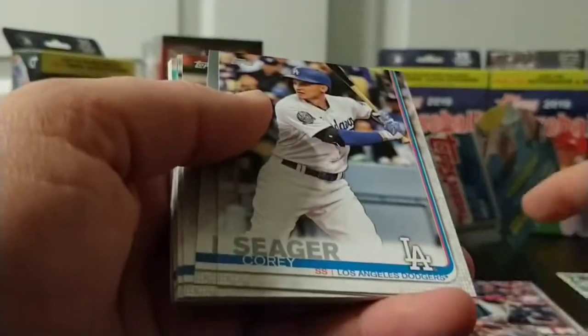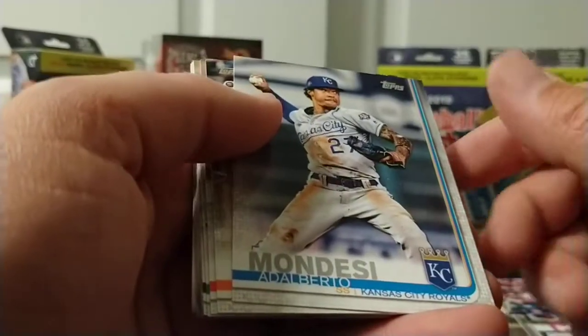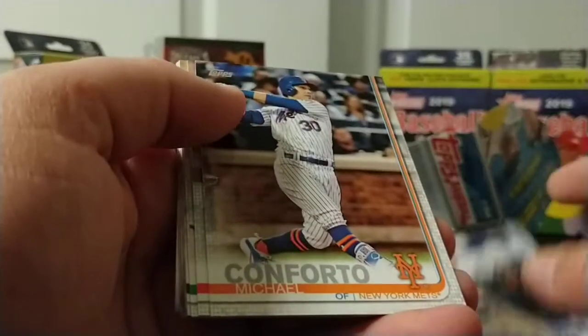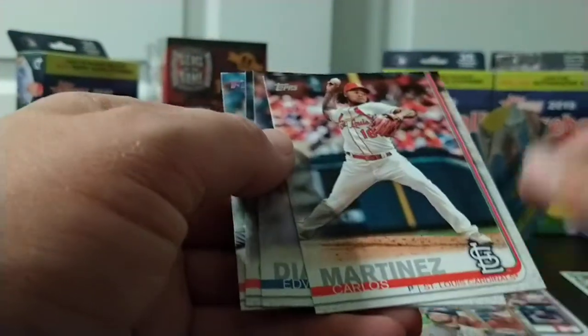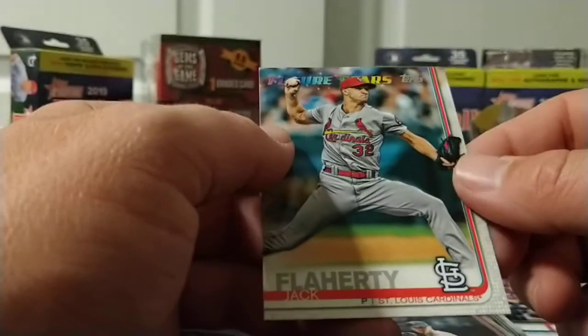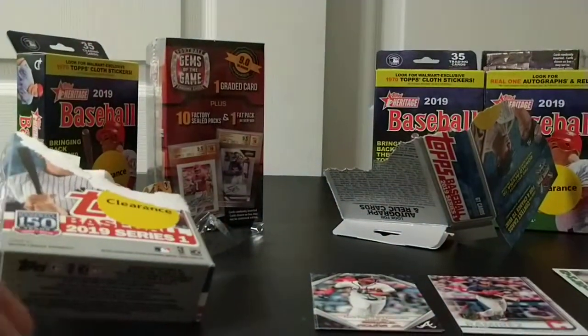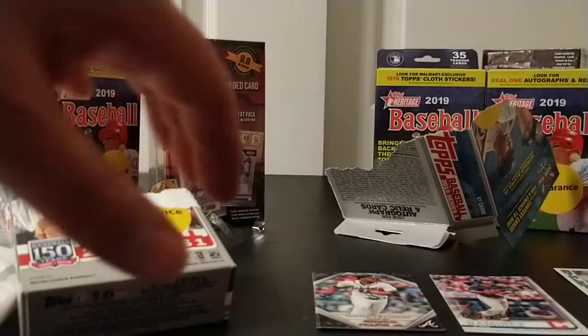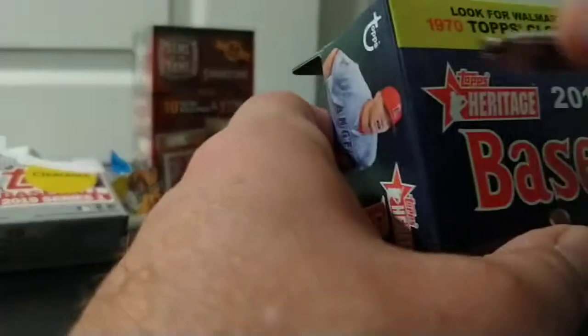Yadier Molina, Corey Seager, Teoscar Hernandez, Jonathan Schoop, Adalberto Mondesi, Conforto, Herrera, Simeon, Williams, Brandon Belt. So I did not, I got Jack Flaherty, Superstars, and that's not numbered. Wow. Well, I was hoping to have something more exciting to post. This doesn't look like it's going to happen.